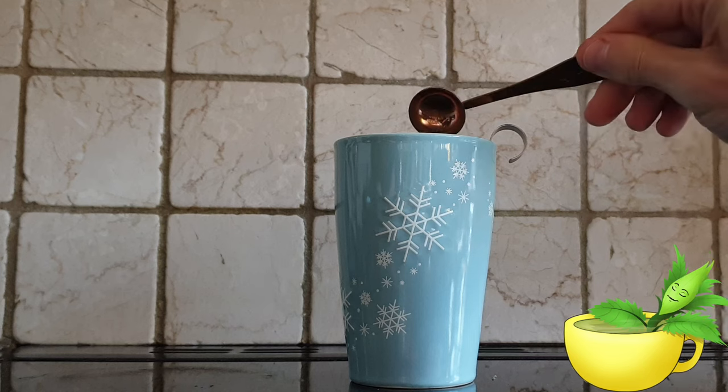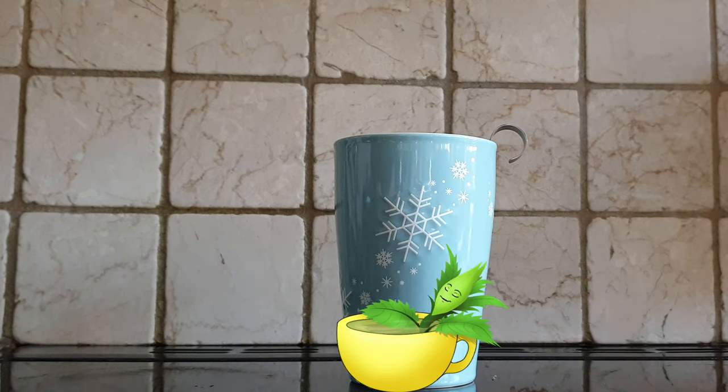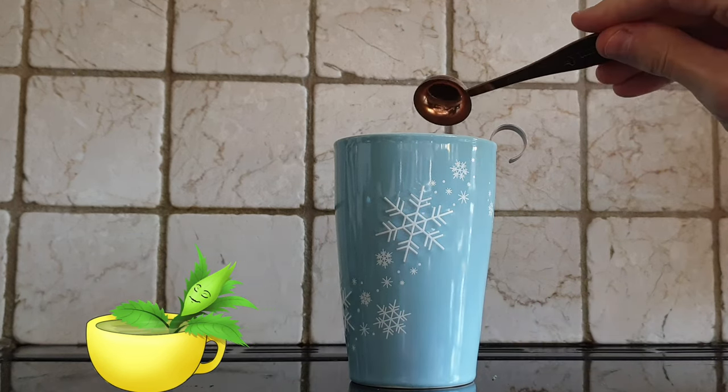Dandelions. Please, be kind, take care of each other, and hopefully one of these herbal teas will keep your kidneys happy and healthy.